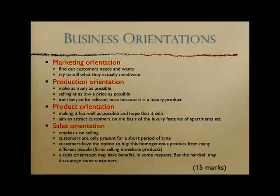With a product orientation, the firm would try and make something that is as high specification as possible, and the aim would be to attract customers on the basis of luxury features, product specification, and so on. With a sales orientation, the emphasis would be on selling and trying to ensure that customers buy the product. This would take into account the fact that customers are only present for a relatively short period of time, and if they're not encouraged to buy within that very short time frame, they will perhaps go back to their home countries and spend the money on something else. Or alternatively, they'll go off to one of the other competitors and buy from them what would be a relatively homogeneous offering, very similar to the one being sold by this company.